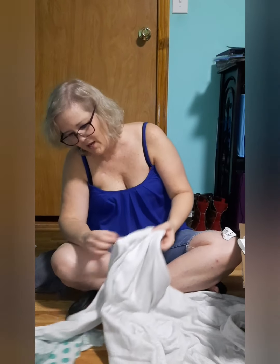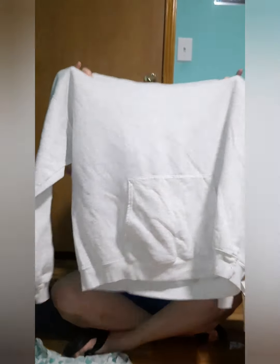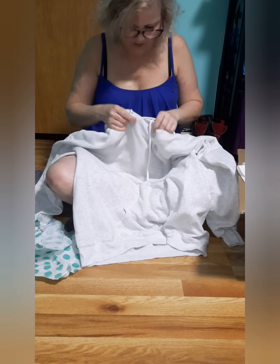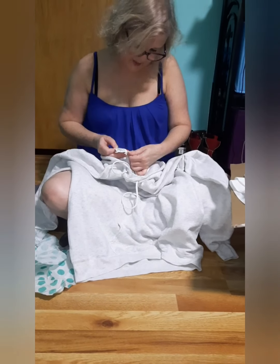And the last but not least, and I did not count those. I don't know what that belt went to. So it's just heathered cream color and gray, I guess. 2XL Hanes hoodie. And that's it.